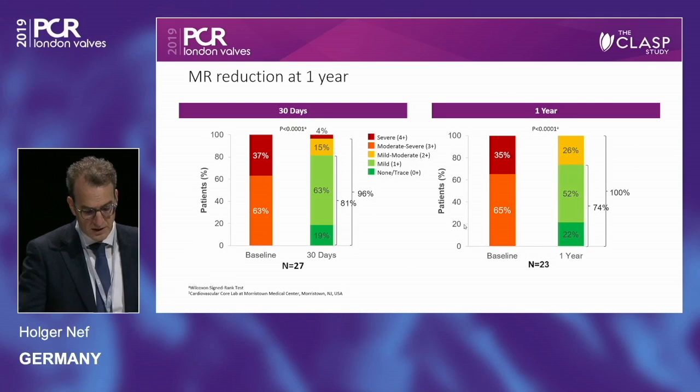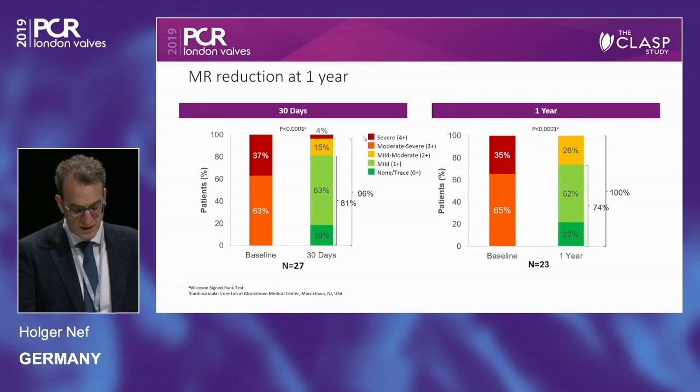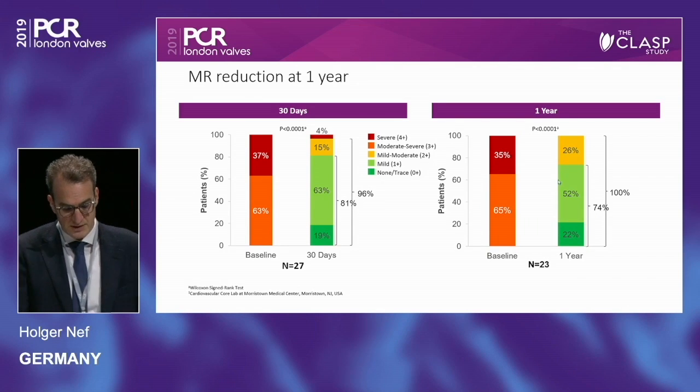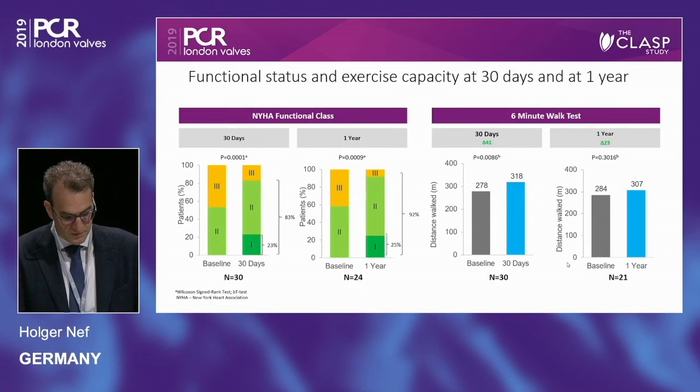Also, again, the MR reduction was excellent, looking at the 30 days result of these 30 patients, showing that 96% of patients were in grade moderate, mild to moderate, and below. Unfortunately, one patient deceased, so 100% of patients after 1 year showed mild to moderate mitral regurgitation, and looking at these, 74% of patients had only none or mild mitral regurgitation after this time frame.